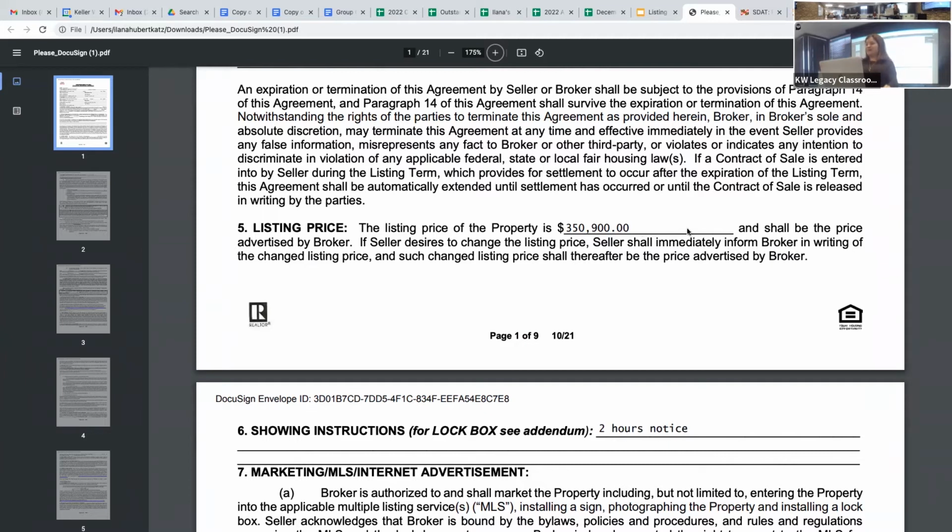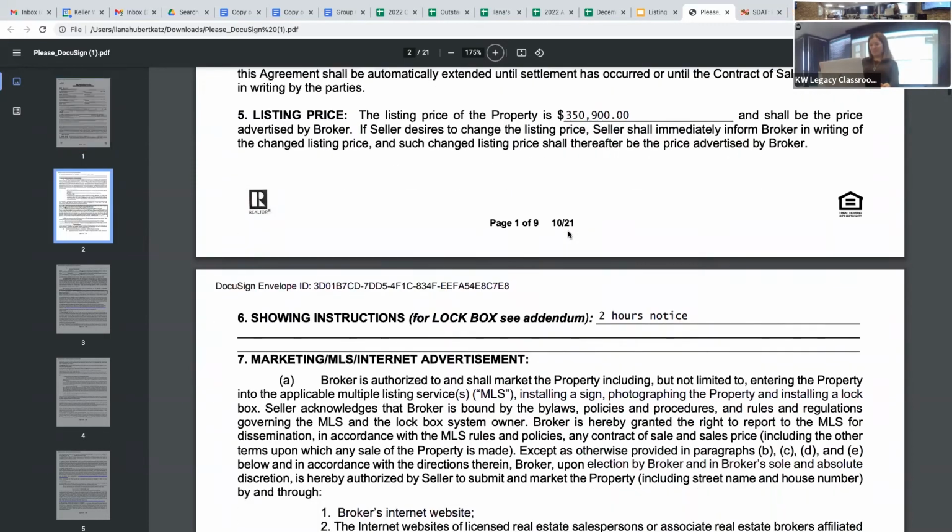Okay. If at any point you determine, as the agent, you know what? No, I think we can get more, or I think we can get less. Let me go ahead and change this. You have to communicate. You have to have things in writing from your client. You can't just say, you know what, this isn't selling, let me just drop it today. If your client did not agree to that, well, number one, if you did that and I was your client, I'd just fire you right then. Because there's no communication.